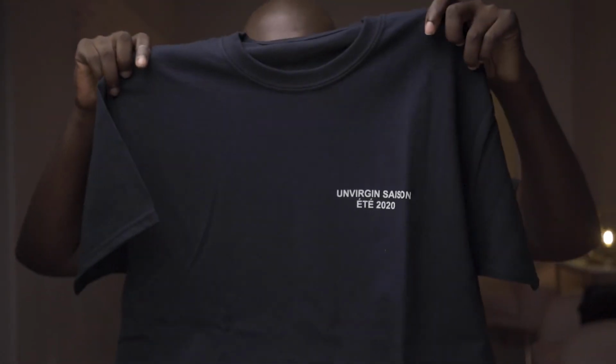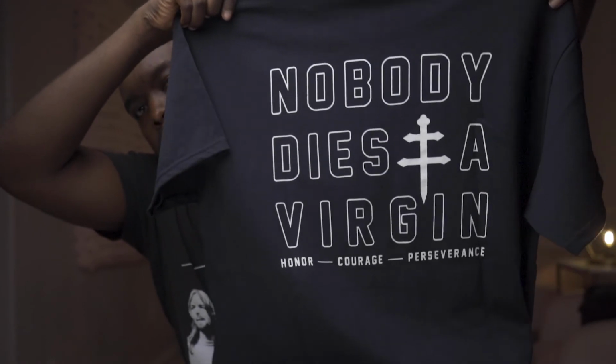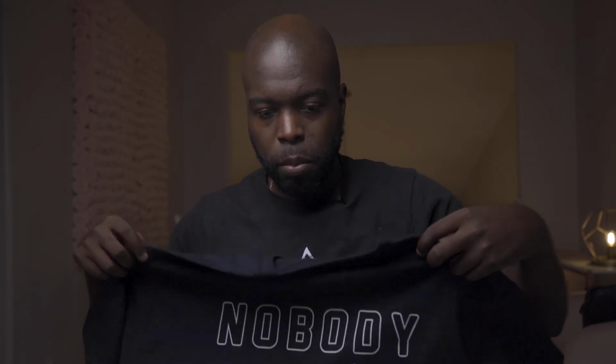Alright, so let's open up this shirt. It's a black shirt, and the words say, nobody dies a virgin. See that? I really like this shirt. I really like his brand, and I'm not just saying that because he's one of my friends, but his brand is always dope. He always puts out pieces that really stand out, that make me want to wear stuff. And it's good material. It doesn't shrink. It's not like one of them H&M shirts. I got a lot of those, and this is definitely not that. So that's his brand, Unvirgin.